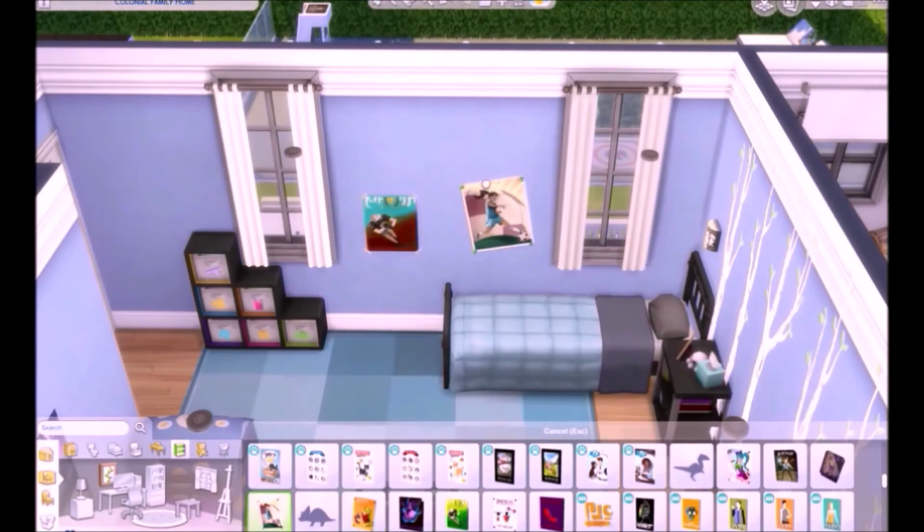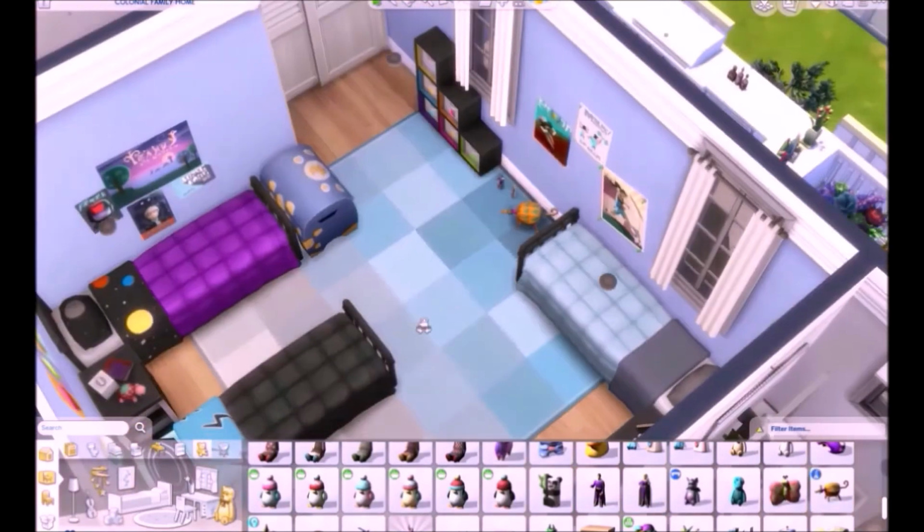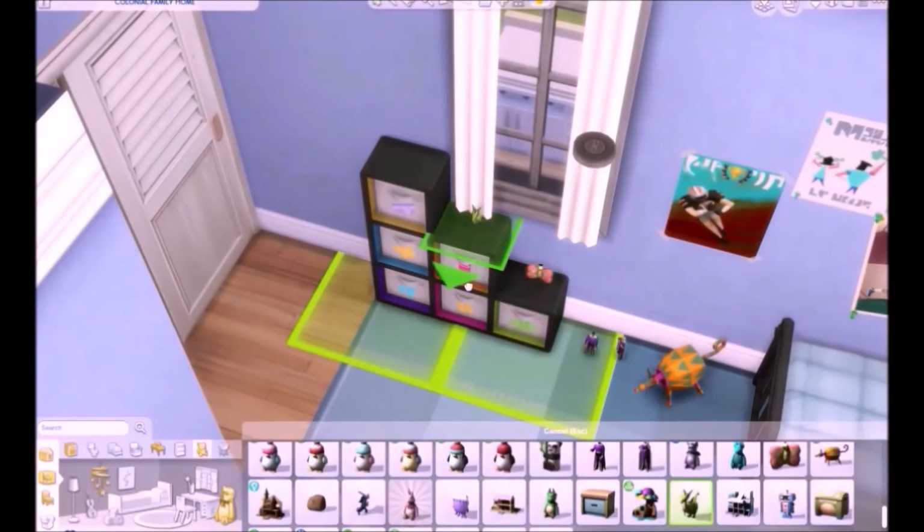Again, this is just the family that I have put in this. I'm probably not really going to play them. They're just there for me to build the house and to move somebody in.